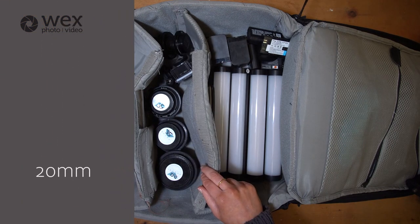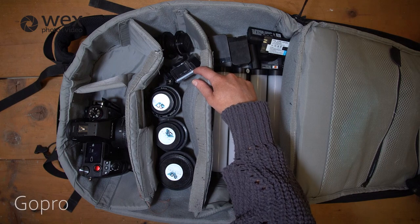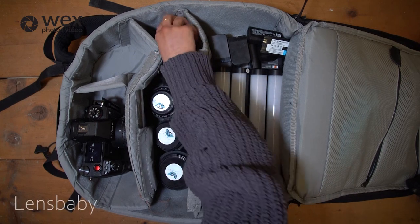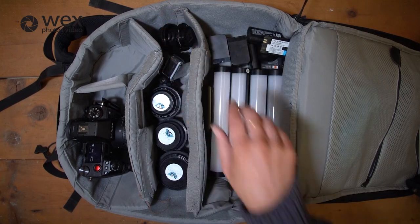So I have my 20 for my wides, my 35 for my mids, my 50 for my close-ups. I then have the GoPro, which is for any behind the scenes shots that I'm using. And then I have my Lens Baby, which is a super quirky lens, which I'm gonna show you guys how I use on my shoots coming up.